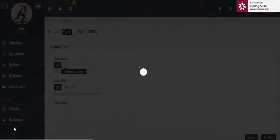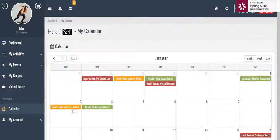Where you can track your events is in your calendar area. So you will see your event, but based on when this event is, we will give you a pre-competition workout. So get you ready for your event. And then you will also be debriefed.